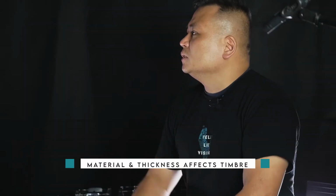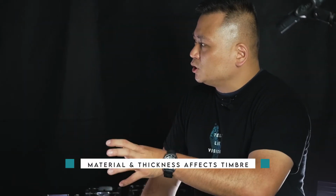Because when you hit the skin, it has a sound, but the shell also produces its own sound as well. So what material goes into the shell will give you that natural sound. So just now when we were looking at the reaction video or the test from the drummers, I think most of them, when they see maple, automatically assume it to be a warm sound, a generic sound, or a safe sound. Because maple, unfortunately, is associated with middle of the road.